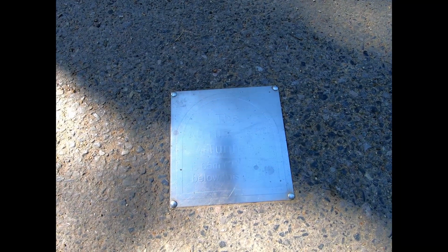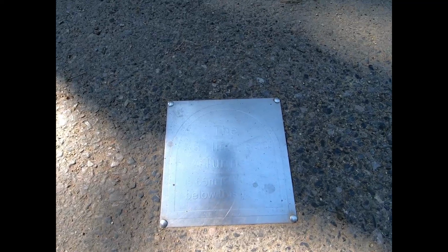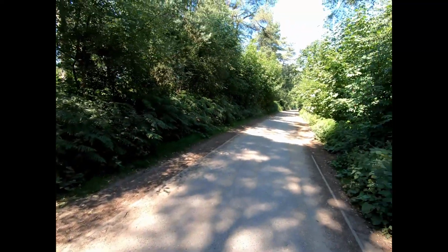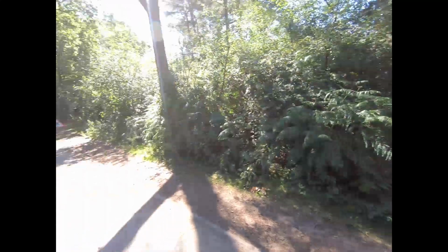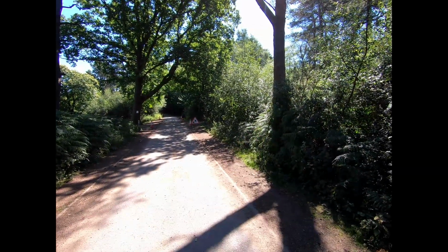Alright, so down on here, there's a plaque that's on the floor. The Hindhead Tunnel is 65 metres below this point. So literally where we are now, that's the southbound tunnel. That's the northbound tunnel. Well, it comes out about here-ish. But right below us right now, at 65 metres, is the Hindhead Tunnel.